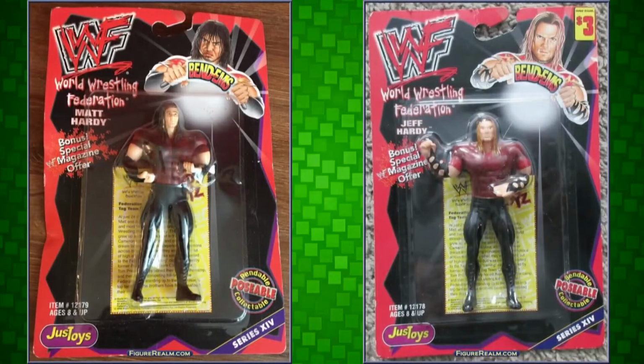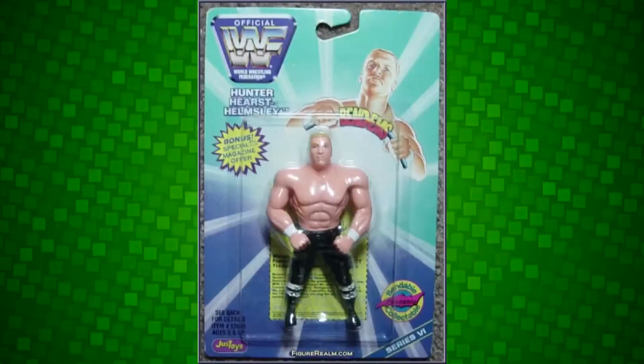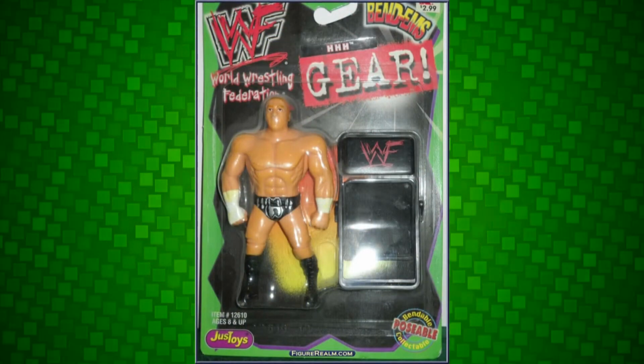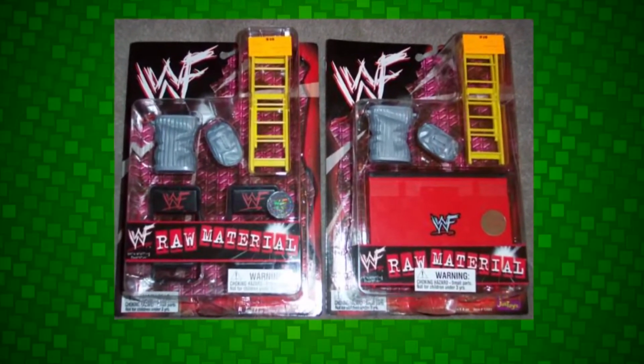The base set Matt and Jeff Hardy were in their Brood gimmick, whereas the gear set turned them into their Hardy Boys gimmick, and the Hunter Hearst Helmsley figure had been drastically changed into the Triple H gimmick. The gear set also had weapon exclusive packs released called Raw Material.